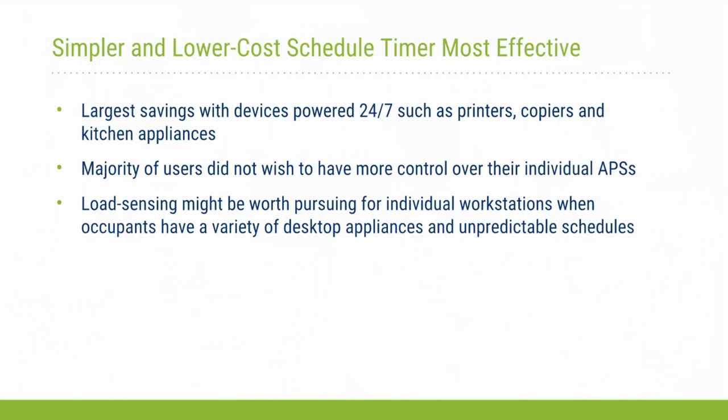But what we saw is, we can get these savings from something that costs a lot less than that full system with its cloud and software side. You can go get a timer-based plug strip at Home Depot or Lowe's for a fraction of the cost. And so that's what we identified here, that there was a huge opportunity. This seemed like a good approach. The majority of users didn't really want more control over their individual power strips when we surveyed them at the end of the project. Load sensing could, as it improves, be worth revisiting, but GSA moved forward with the simple and lower cost schedule-based approach. Next slide.